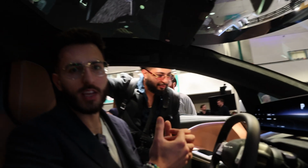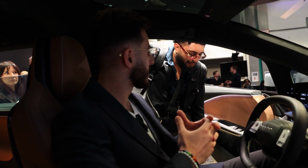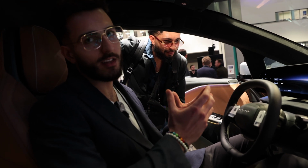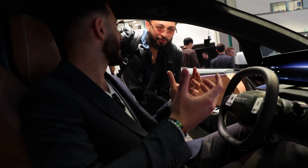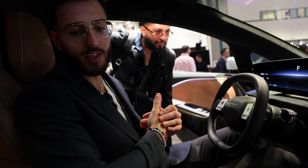I think it's very interesting that Lucid is taking that stance because, in my opinion, in the electric space, they've already made it a point that they know luxury. Tesla, on the other hand, I don't know if they know luxury like that. You look at the Model S, the Model X, they're just not super luxurious vehicles, but this, just the feel and stuff, the seats are super comfortable.